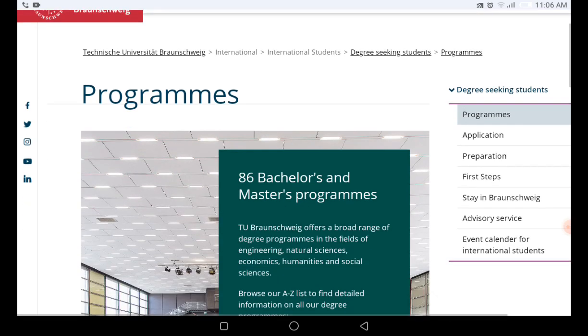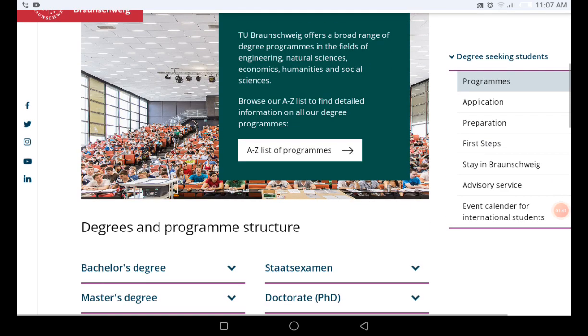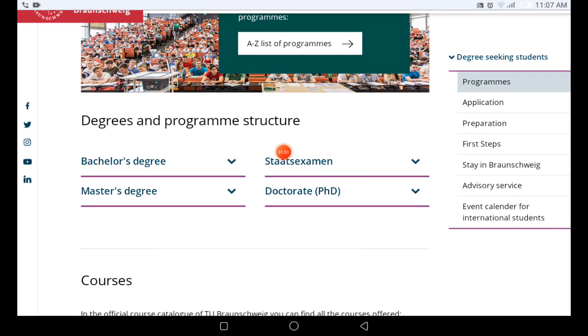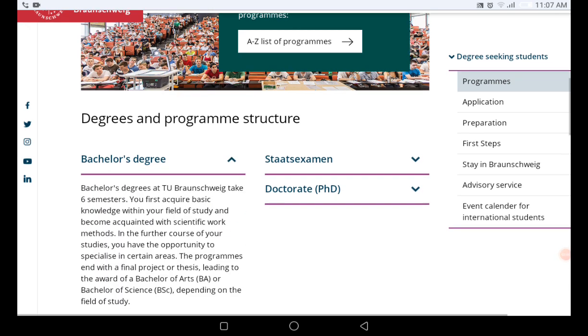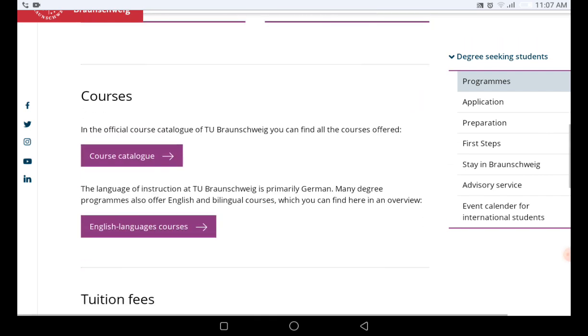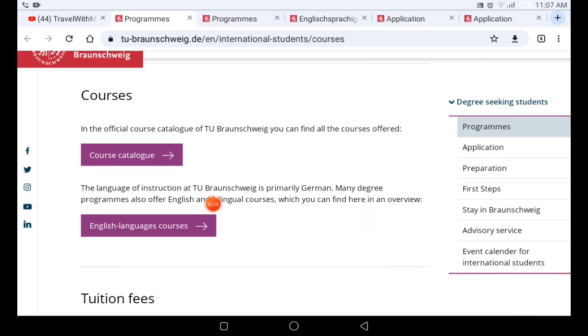Note that if you look at this place, you are going to see the bachelor and master programs. What you want to do right now is click on this A to Z list of programs to see all the available programs. You can also come to the course structure table to filter according to what you want to look at, so that you can do it quickly. If you click on the bachelor program, it gives you brief information. What I want us to majorly look at is the English taught programs.